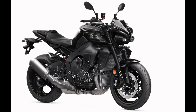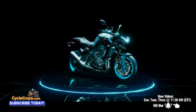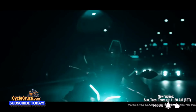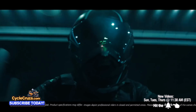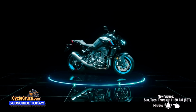But this is for the European market. They have not launched the new MT-10 here in the United States, so it may have different colors. There may be a few changes. We'll have to wait and see. But so far, looking at all the changes on this bike are pretty nice, but I don't like the headlights still. I still think the headlight is ugly. I wish they would have come out with a totally different headlight, maybe change the body up a bit.